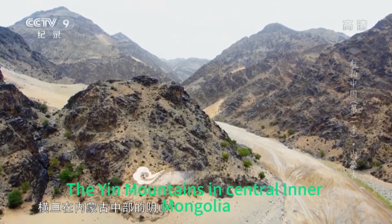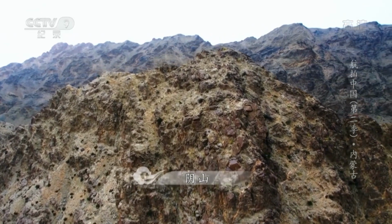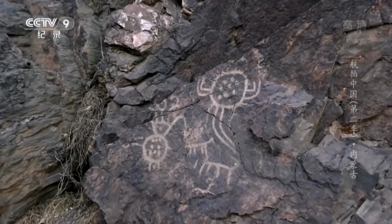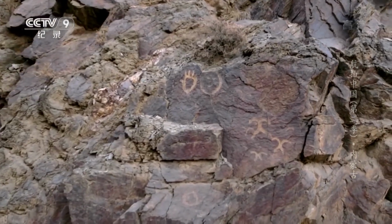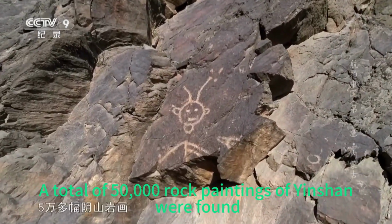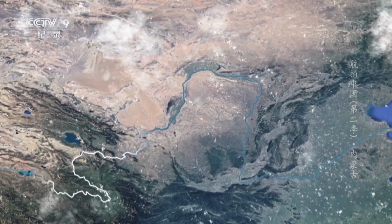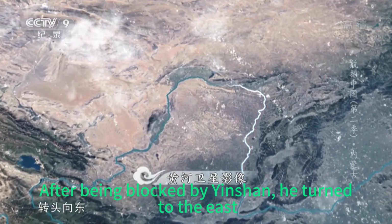The Yin Mountains in central Inner Mongolia. Since the Stone Age, people have left mysterious patterns on the rocks of the Yin Mountains. About 21,000 square kilometers. A total of 50,000 rock paintings of Yinshan were found, and they are at least tens of thousands of years old. The Yellow River suddenly extends northward in Inner Mongolia. After being blocked by Yinshan, it turned to the east and drew a huge zigzag.